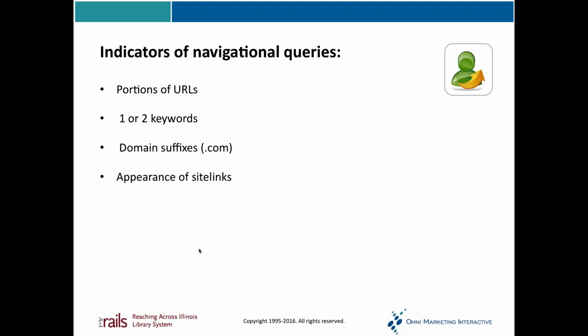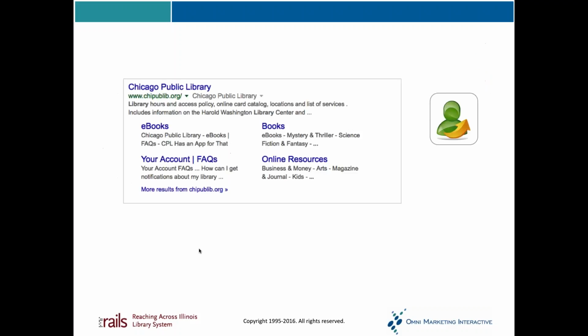Chicago Public Library's URL or domain name is a shortened version of words. So this could be an indicator of I want to go to a specific website. One or two keywords usually can mean people want to go to a specific website. If you see .com, .edu, .org, .gov, those are all clear indicators of a navigational query, and the appearance of site links in search listings.